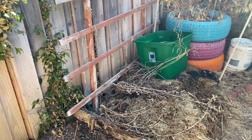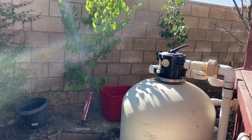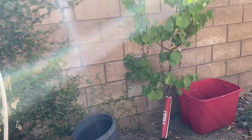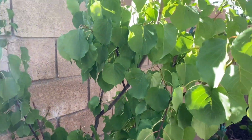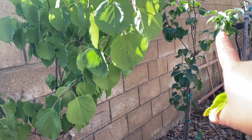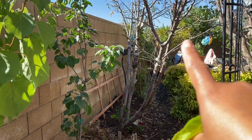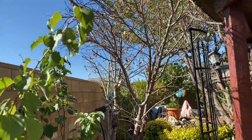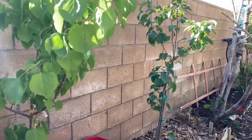So these trees over here seem to be doing well. I just soaked them down. That's the apricot tree. Let me see, because it's full of leaves, but I haven't seen any fruit on it. Yeah, no, there's no fruit on it. That's a pear tree, and this is the apricot tree. And my nectarine tree just don't seem to be doing nothing, and the nectarines that are on it, they look burnt up. So no nectarines this year, you guys.